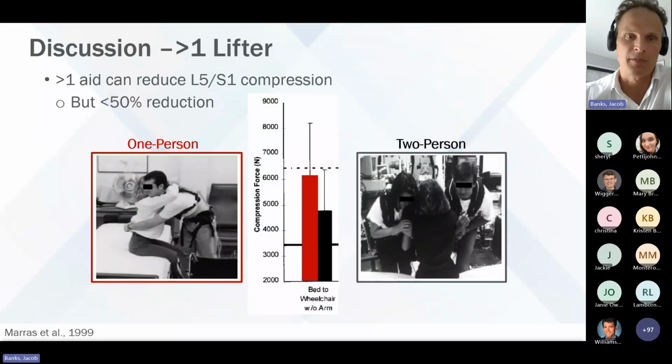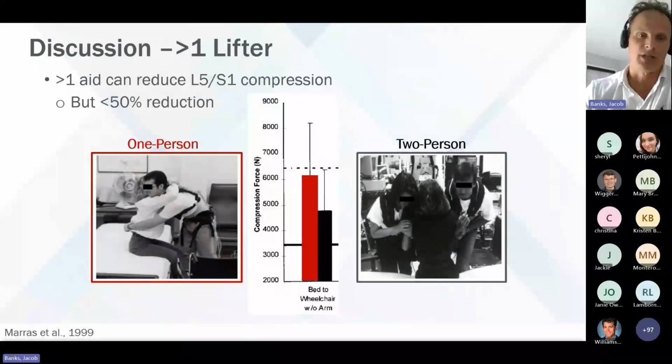But of course, some of you may still be saying, but why not just get someone else to help me? Manually lift with two people, I can cut my forces in half. You would be correct in thinking that the physical demands, particularly the L5S1 compression, will be reduced with two people, but probably not to the level that we would think.